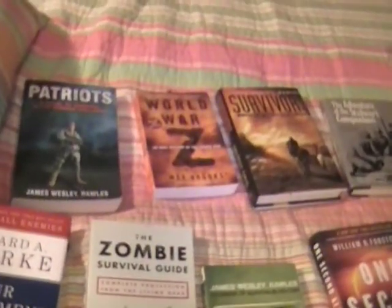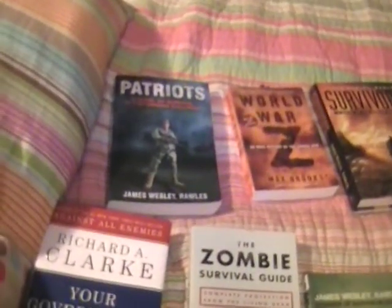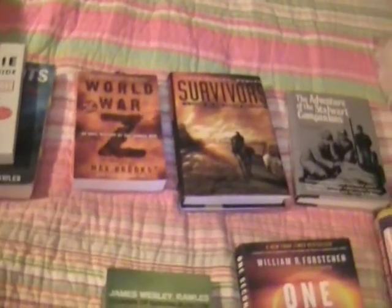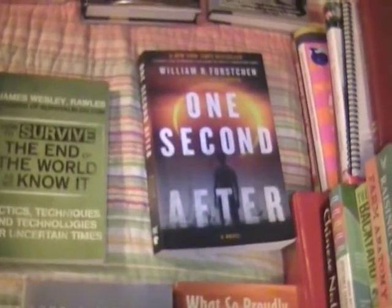World War Z, that again is zombie survival. But Patriots, one of the best books there is to read. Survivors by James Wesley Rawles. That's his newest book. 1 Second After, that is probably one of my favorite books right there.